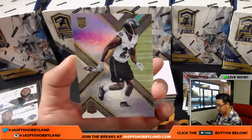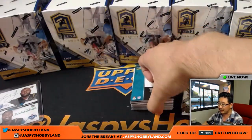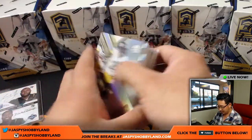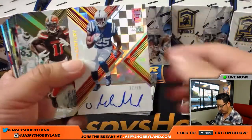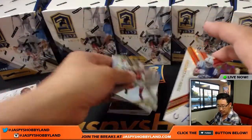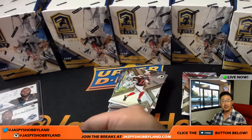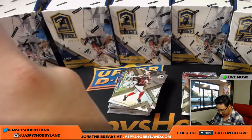Oh, there's Marlon Humphrey out of 499. J-Mac's a Seahawks fan. He's like, hey, they just need an O-line. And then anything could happen, right? Still a pretty exciting team. There's the other autograph. Marlon Mack, 77 out of 99 for the Colts. That's for Casey. So Casey on the board early.